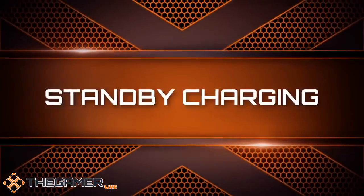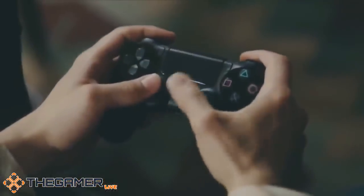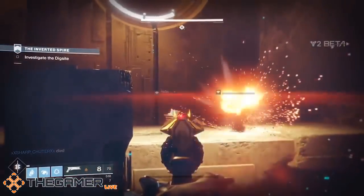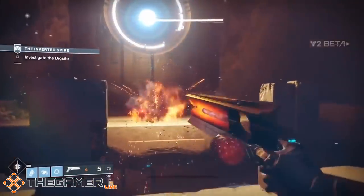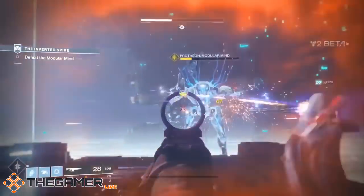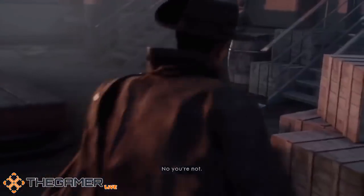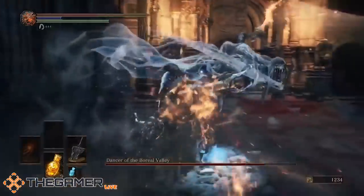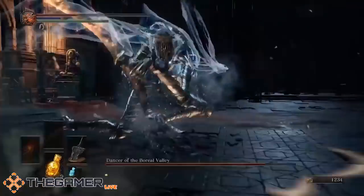Number 8. Standby charging. The DualShock controllers are a nice addition to the PS4 experience. No one is denying that. The problem is, they don't have a super long battery life. While they can hold a charge for about 7 hours at full, in retrospect, that's just about one long gaming session. And if you want to pull an all-nighter, then you're gonna have to go wired. Nothing is more infuriating than having your controller die just as you're about to fight the Dancer of the Boreal Valley in Dark Souls 3.